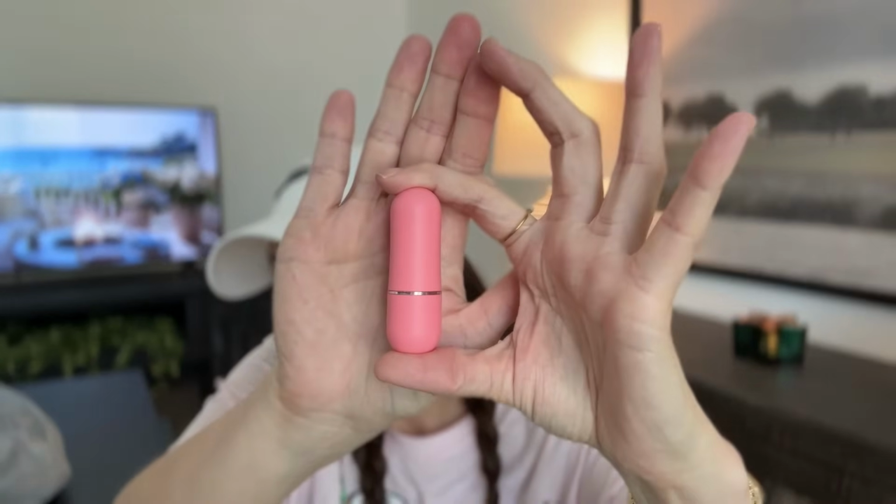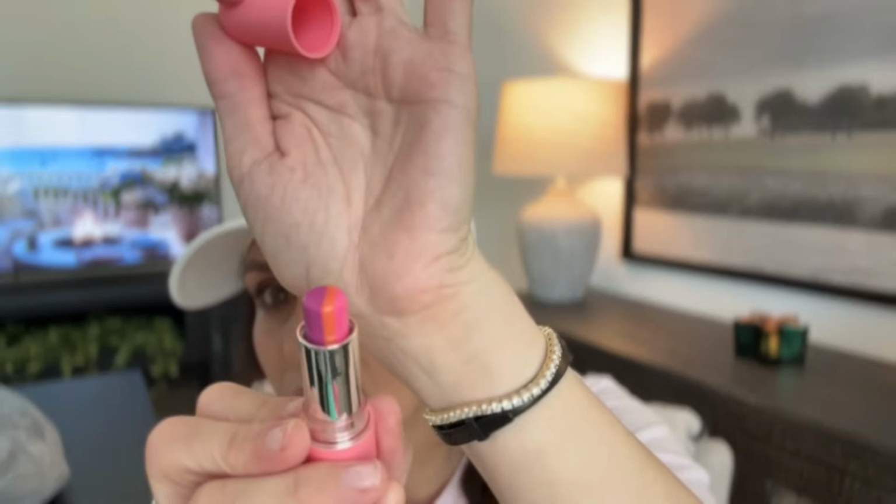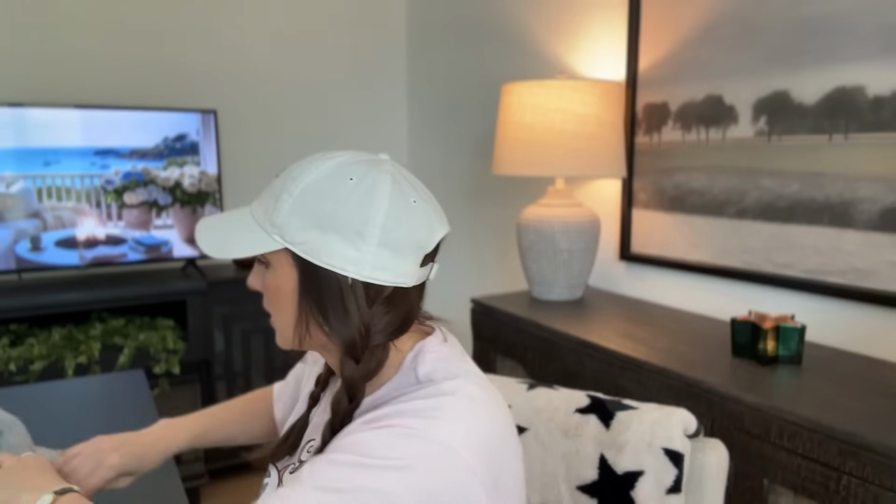Look how cute this packaging is. Love it. Can you tell it's 3 different colors? Pink, orange, and purple. I mean, it's hard to apply stuff on top of a balm, so don't take this at face value, please. It's a tinted balm in itself, so it's just going to be more of a sheer coverage, but I definitely can't wait to play around with this and see what that's going to be like.